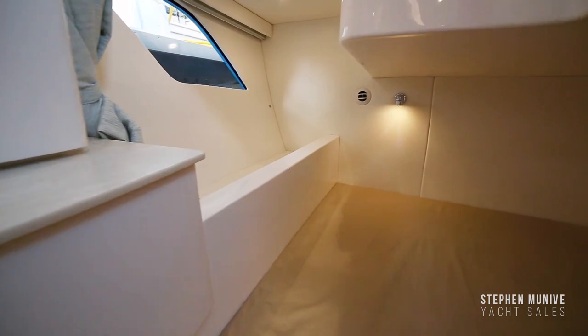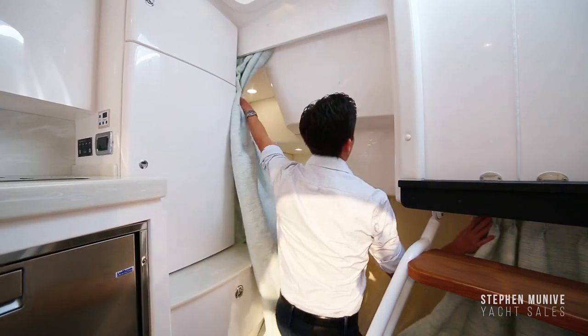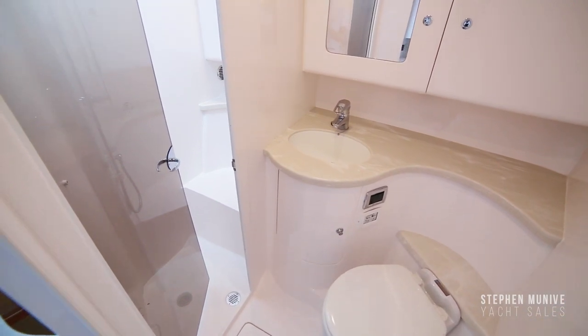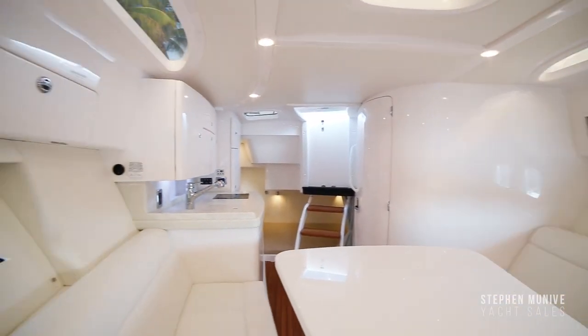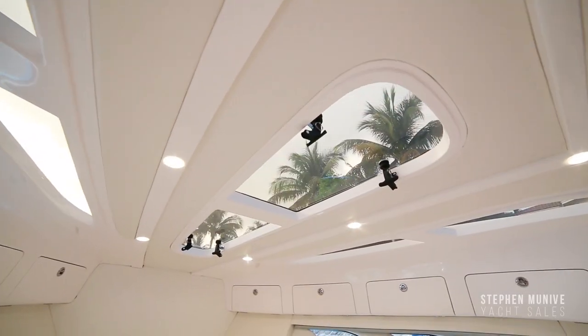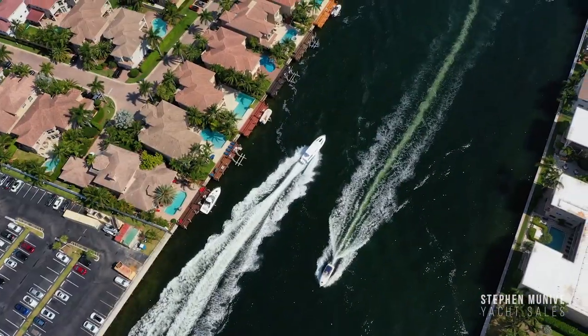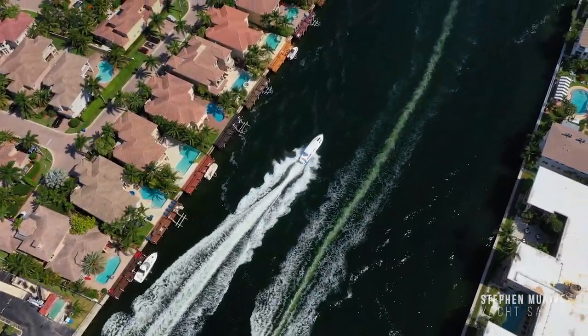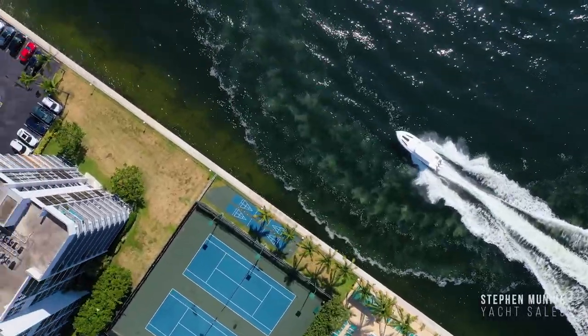In the middle cabin area, you have a queen-size bed with a privacy curtain. The head is spacious and has a separate shower. Plenty of natural light enters this cabin, and your guests will love the cool AC run by the diesel generator that's installed on the boat. Everything about this boat will keep your friends smiling, your family smiling, but most importantly, you'll be smiling.